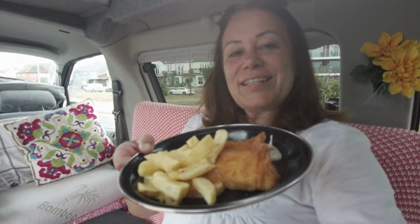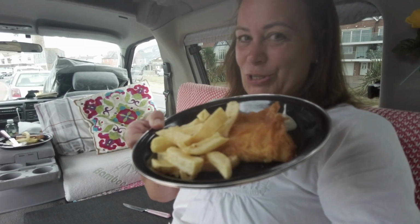Okay, well, this is where we ended up. We drove past Great Yarmouth. It looked far too busy and amusement parkish for us. But we found this great spot. Again, search for sites. Oh, fish and chips. And we're right on the side. It looks as if it's the mouth of the river.